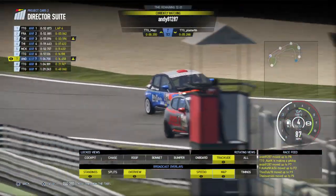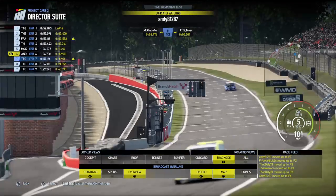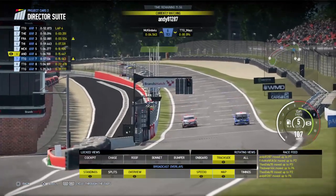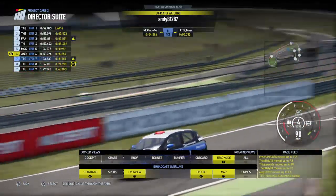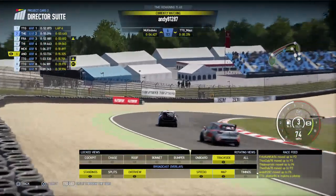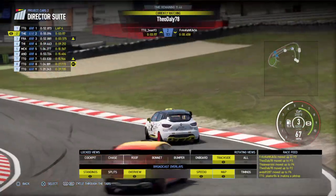Andy's making his way through the field. That's where the front wing damage just came from. Andy has lost his bonnet on his car, and that front wing, that front bumper, in fact, it looks like it's going to come off. He has passed TTG Mays, who made the mistake at Clearways. Everyone just spreading themselves out nicely, and Sean leading the way out in front, and Theo Daly in second.